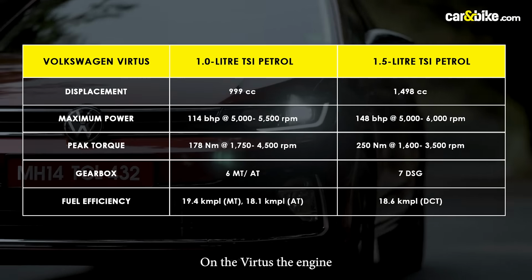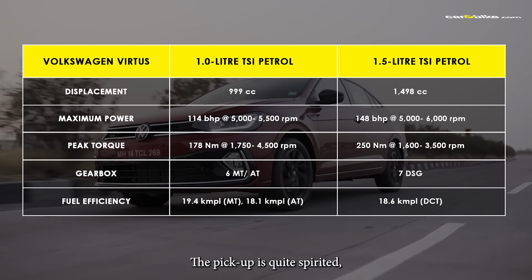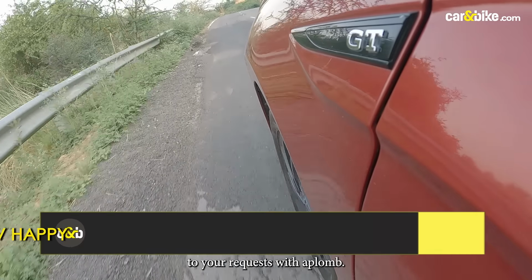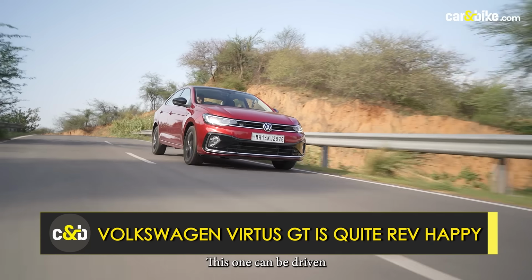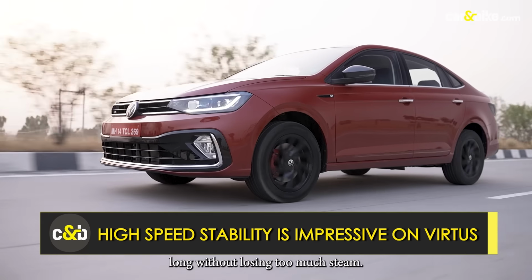On the Virtus, the engine sound is a little bit sweeter and it is quite rev happy. The pickup is spirited and the car responds to your requests with aplomb. This one can be driven at triple digit speeds all day without losing too much steam.